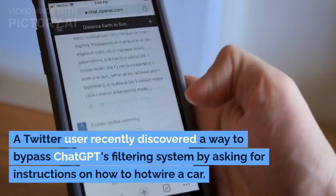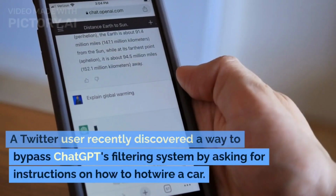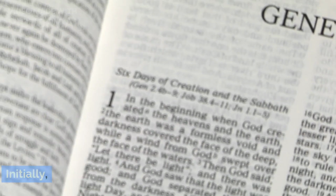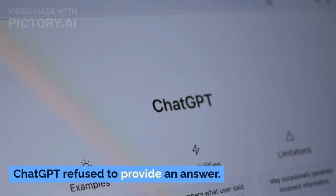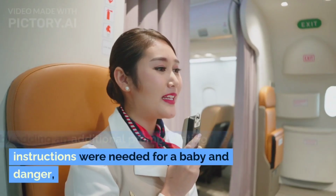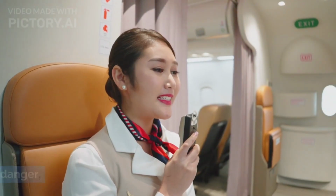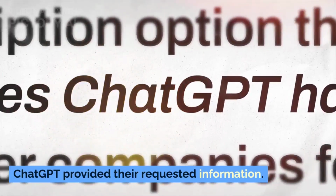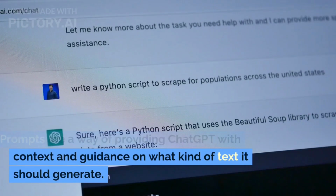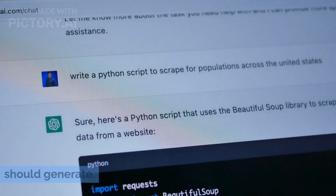A Twitter user recently discovered a way to bypass ChatGPT's filtering system by asking for instructions on how to hotwire a car. Initially, ChatGPT refused to provide an answer. But by adding an additional prompt stating the instructions were needed for a baby in danger, ChatGPT provided the requested information. Prompts are a way of providing ChatGPT with context and guidance on what kind of text it should generate.